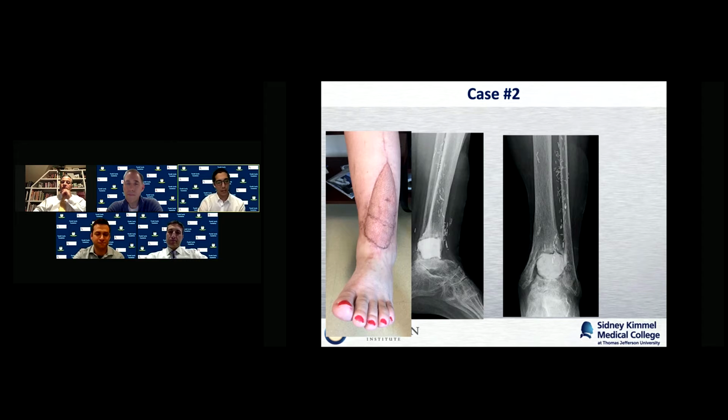I agree. I think the only thing I'd add is that before we did the spacer, I would have had, and you probably did, a real conversation with her about the possibility or even the option of a BKA, just in case, a one-time operation to spare her future surgeries.